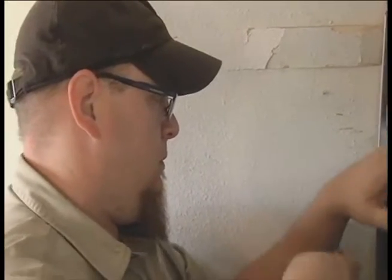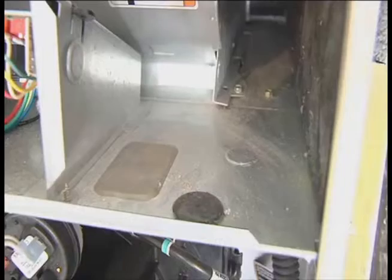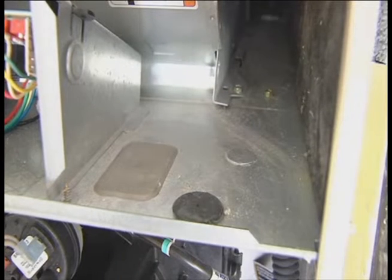And about how long will that take? Usually 1 to 2 hours. Obviously newer furnaces, there's less to look through. Older furnaces could actually take up to 2 hours.